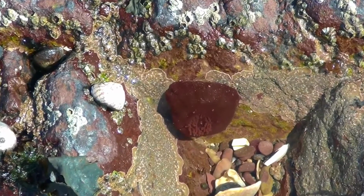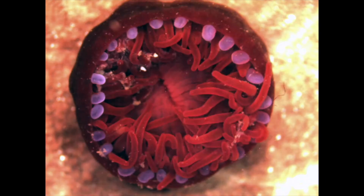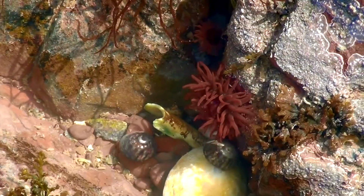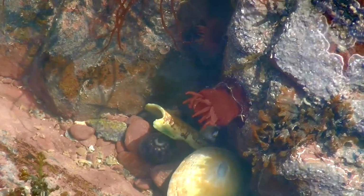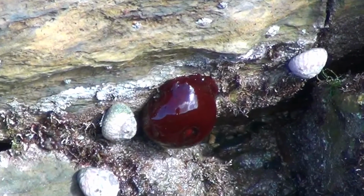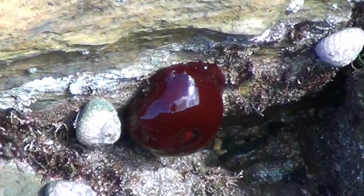Actinia equina, commonly known as the Beadlet anemone. Usually a bright red colour, with a bright blue line of spots around its base. When threatened, the 6 rows of up to 192 tentacles can withdraw into the column in order to protect themselves against predators. When out of water, this ability, coupled with the secretion of covering mucus, also helps to avoid drying out.